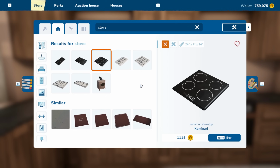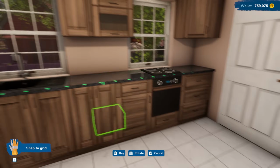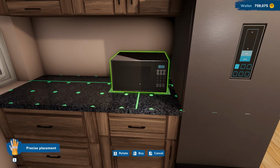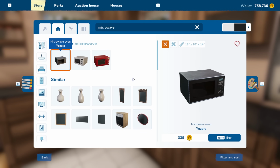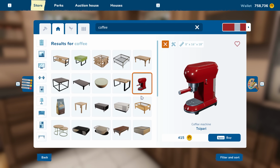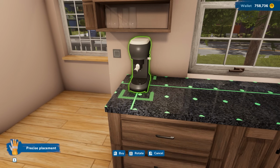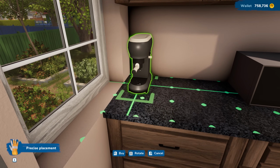And then we probably need a couple little various kitchen appliances, a microwave, that sort of thing. So let's throw a microwave. Actually, let's put it next to the fridge. I think that's a good spot for it. Let's put it like right there. Then we'll get a coffee maker, something like this. Sure, that'll work. Let's put that like right over here, I think.